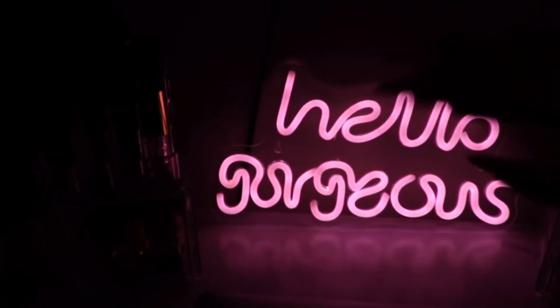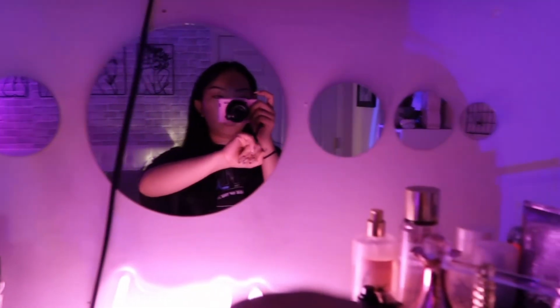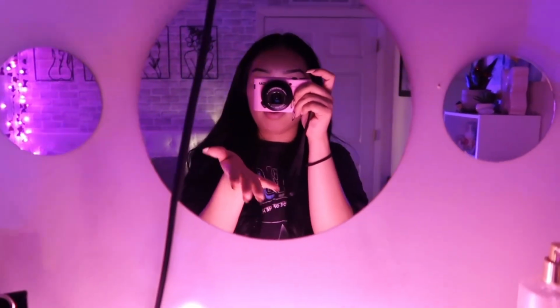And then right here I have this neon sign that says "Hello Gorgeous." And then right on top of that I have this little mirror thing going on right here. So whenever I go up here I can read the sign and I see myself in the mirrors. And I also have this right here so I can put on my jewelry and fix up my makeup right here. And I just have this mirror right here already.